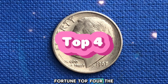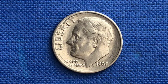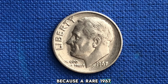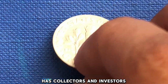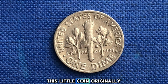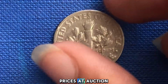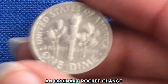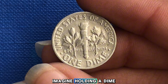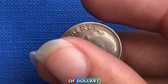Top 4. The Roosevelt dime might be one of the smallest coins in American currency, but don't let its size fool you, because a rare 1967 Roosevelt dime with a D mint mark has collectors and investors scrambling to get their hands on it. This little coin, originally worth just 10 cents, has sold for astonishing prices at auction, turning what seems like an ordinary pocket change find into a life-changing fortune. Imagine holding a dime that could be worth thousands, even tens of thousands of dollars.